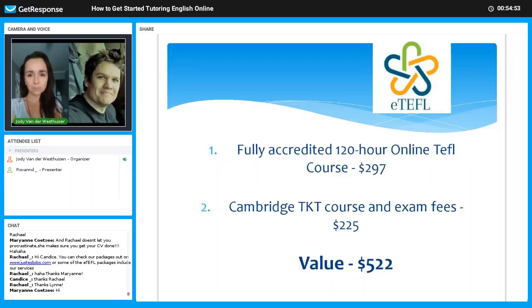I just wanted to give you a breakdown about how much all of these things cost if you buy them individually. The second thing you get included is the Cambridge TKT course and exam fees, which could be up to $225 depending on how many modules you do. There are three or four modules. So this is already a value of over $500.